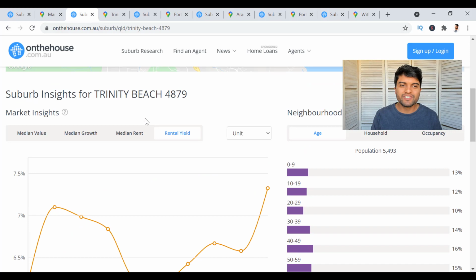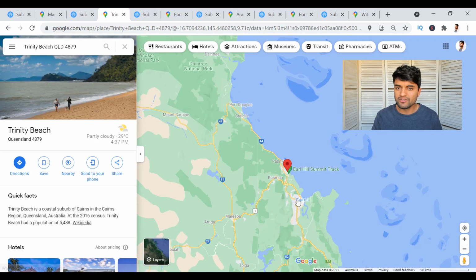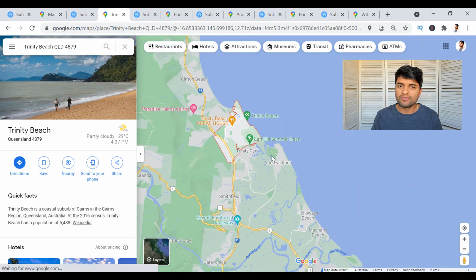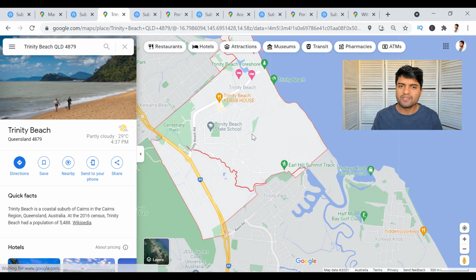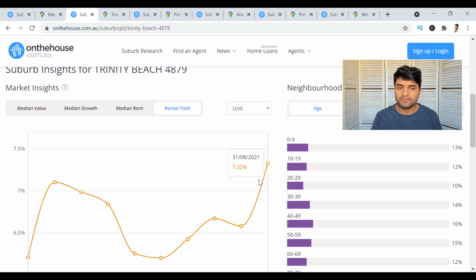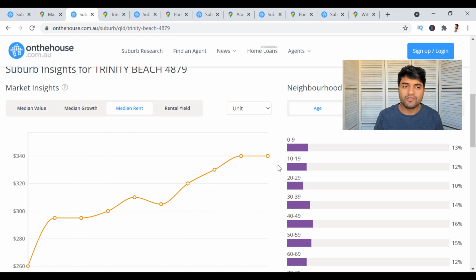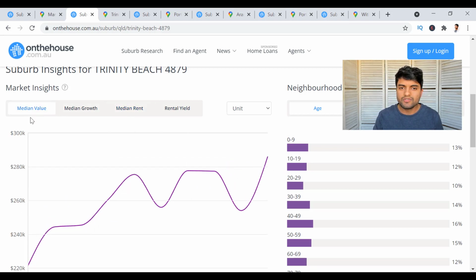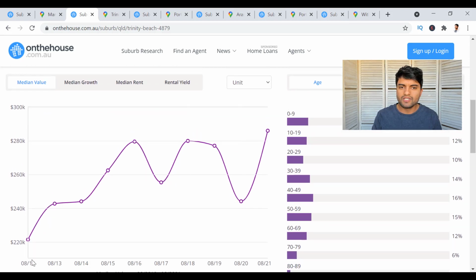The second suburb is Trinity Beach. Once again, this is also in Cairns. This time further north, along the coast, really a nice part of the world. If you haven't been there, Trinity Beach, once again, units, check out the yield, 7%. So not as good as the first one, but still thousands of dollars positive. Check out what the rents have been doing, consistently going up.